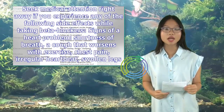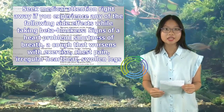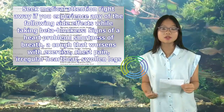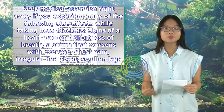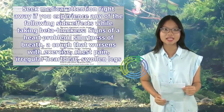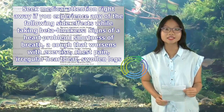Seek medical attention right away if you experience any of the following side effects while taking beta blockers: signs of a heart problem: shortness of breath, a cough that worsens with exercise, chest pain, irregular heartbeat, swollen legs or ankles; signs of a lung problem: shortness of breath, tight chest, wheezing; signs of a liver problem: yellow skin, jaundice, and yellow whites of the eyes.